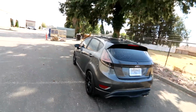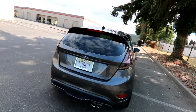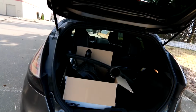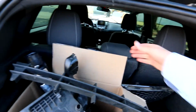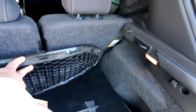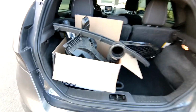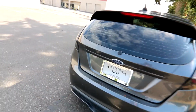It has a smart proximity key, so it's just tooting at me to remind me, hey, in case you forget, I'm still running. We also have an aftermarket catback exhaust. Sounds really nice. Here are some of the stock components if you want to return to stock. It has a really cool LED light bar. Unfortunately, to fit the light bar in the vehicle, they had to take the grill off, but if you want to take the LED bar off yourself and put the grill back on, you'll have the original grill there.